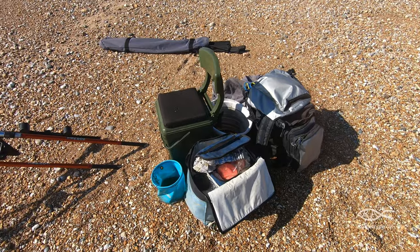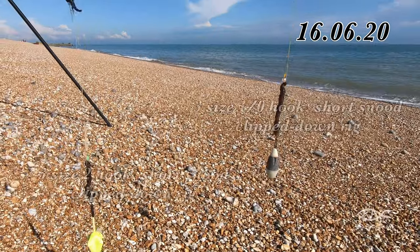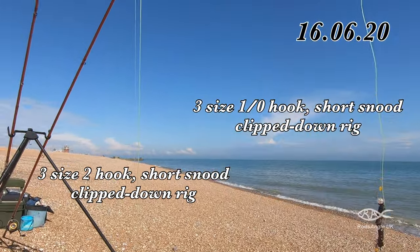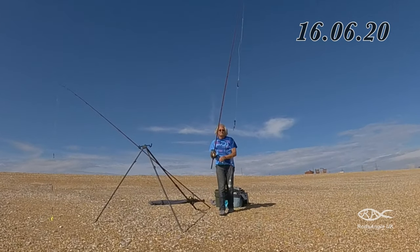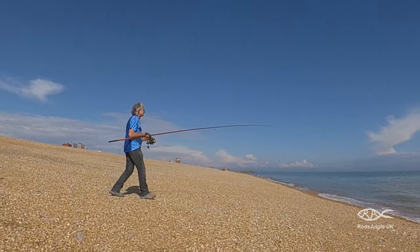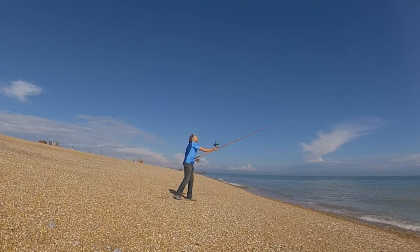A few days later, I decided to have another go, this time in the late afternoon and into the evening. Quite often, firing stops at 4:30 and you can get onto the beach then. This time, I decided just to use 3-hook clip-down rigs, but one of them had larger hooks, again still with bass in mind. I had fished elsewhere in the morning, so didn't fancy too long a walk. So this time I ended up fishing at the furthest end, closest to Denge Marsh.